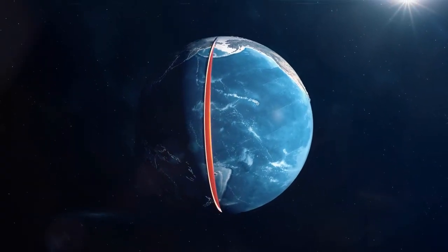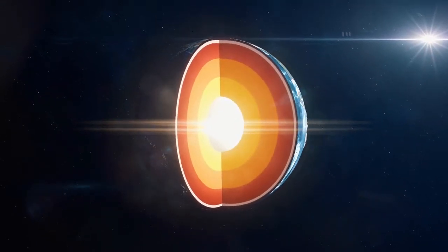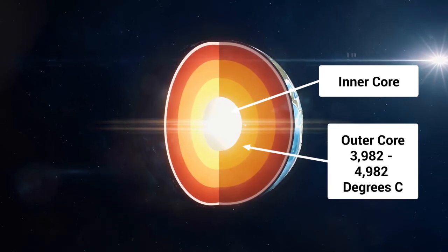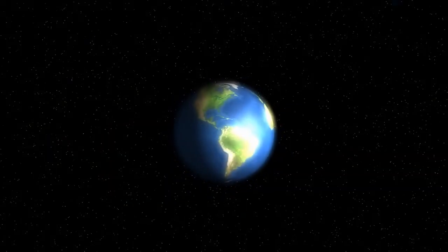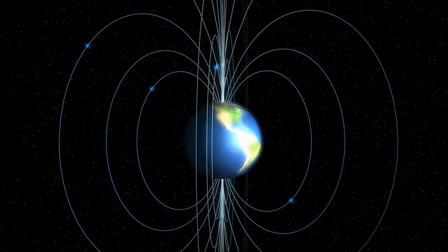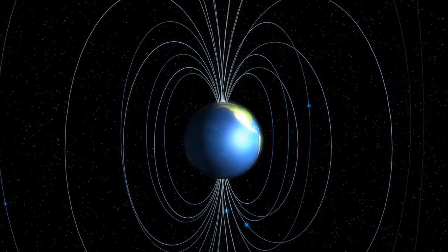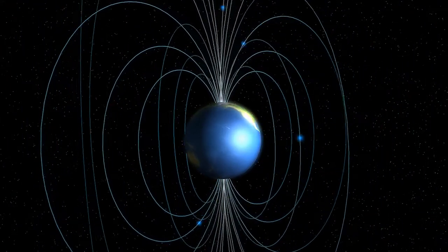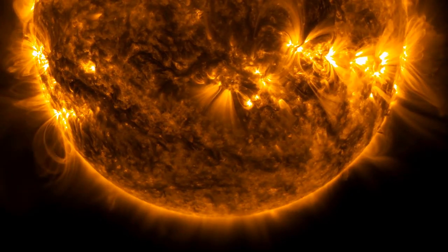The last 2 layers of Earth are the outer and inner core. The outer core, at a scorching 7,200 to 9,000 degrees Fahrenheit, is made entirely of molten, or liquid, iron and nickel, and is about 1,400 miles thick. The liquid flow of this rock generates electric currents that, combined with the rotation of Earth on its axis, create our planet's magnetic field. Our magnetic field protects us from dangerous radiation and solar winds from the sun.